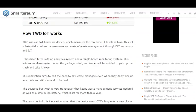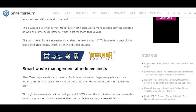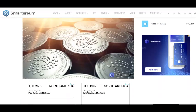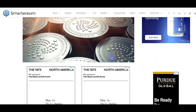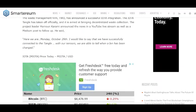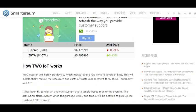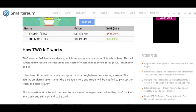So basically, they're putting a device, a sensor connected to the internet, inside waste bins, trash cans, dumpsters throughout. They're aiming for airports, schools, or other large facilities at the moment, but certainly the technology itself could be expanded from there. The sensors monitor how full the waste bin is, and when it gets full, it alerts the waste management company to send a truck to empty it. That's going to save money for the airports or schools, and it'll save the waste management companies money as well.